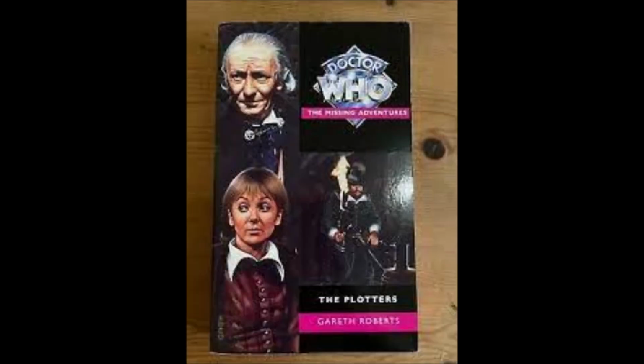The next book in the series is The Plotters by Gareth Roberts. It's another Gareth Roberts book. This time around, however, it's using a different TARDIS team, which is the first Doctor, Ian, Barbara, and Vicki. And it proves that he's not just limited to writing Fourth Doctor stories. This is basically a tongue-in-cheek historical around the Gunpowder Plot. And I actually do recall finding this a lot of fun.